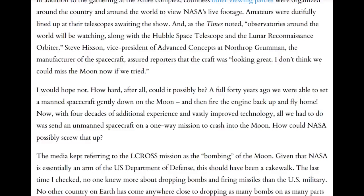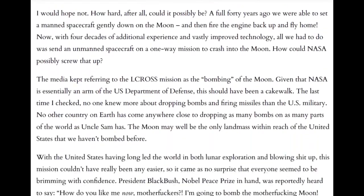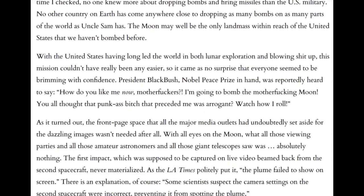The media kept referring to the L-Cross mission as the, quote, bombing of the moon. Given that NASA is essentially an arm of the U.S. Department of Defense, this should have been a cakewalk. The last time I checked, no one knew more about dropping bombs and firing missiles than the U.S. military. No other country on Earth has come anywhere close to dropping as many bombs on as many parts of the world as Uncle Sam has.